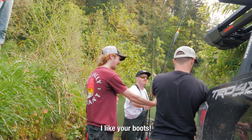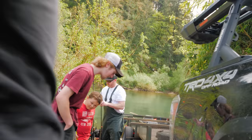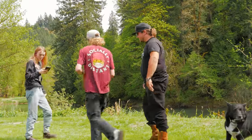I like your boots. You like those? Those are rad. Yeah, man, I had to wear them as later boots today. Yeah. That's my style. You care if we get a picture with you? Not at all, man. Yeah, and then can I steal one? Of course.